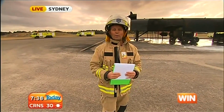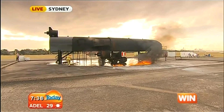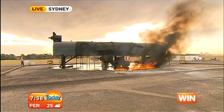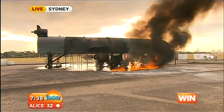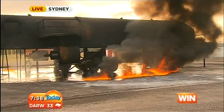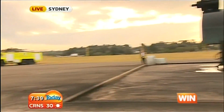Okay, we're going to take a look at the weather and then we'll see what's happening here with this training drill. But first, hold back just a little while because you can probably hear an aeroplane that's going overhead. We've had to get special clearances here to actually do this. They've got real aircraft fuel which has been poured over the fuselage of this plane. Now, these guys train every day here because it's critical that they work in real life situations.